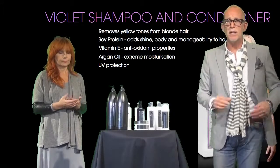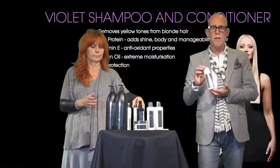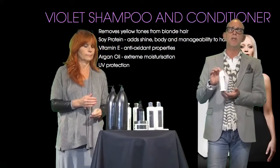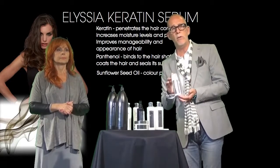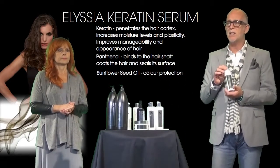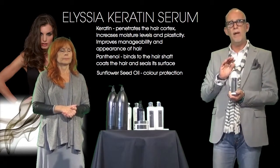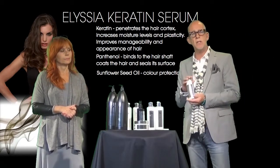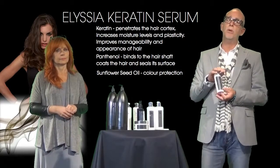The next product is Alicia Keratin Serum. This is a bit of a relaunch. As you guys know, this has already been out in the market for quite a long time and is obviously very, very popular. It's a slightly different formulation, nothing to worry about, but we've actually added an ingredient to it which we felt might actually make the product a little bit better.